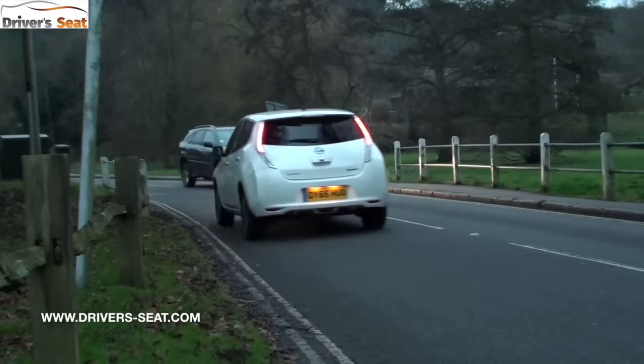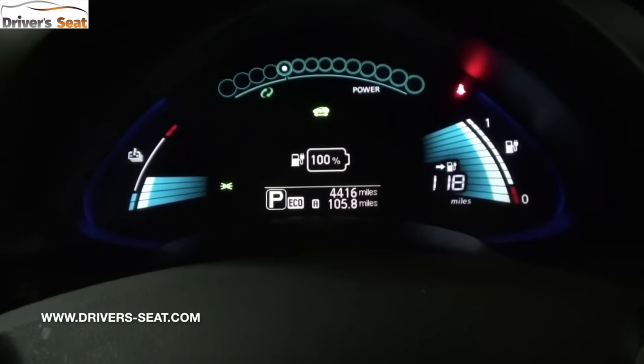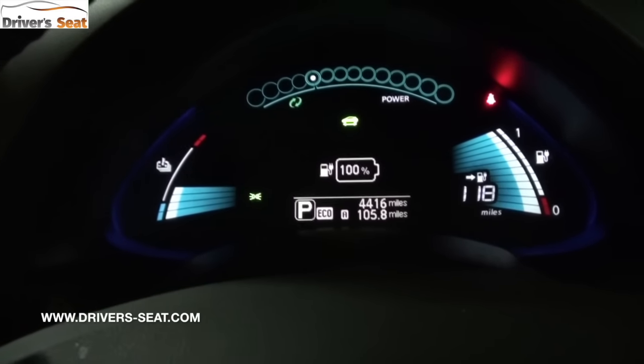The car itself encourages you to drive sensibly through encouragement and also enforcement. So on the dash I've got a little tree that tells me how efficiently I'm driving. If you can see the whole tree, thumbs up, you're saving power. If not, then you're probably driving a little bit too energetically for an electric car and your range is going to plummet.